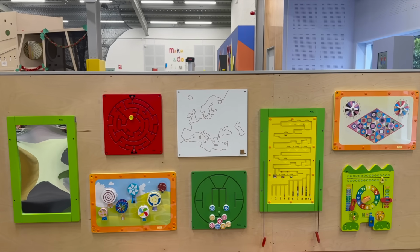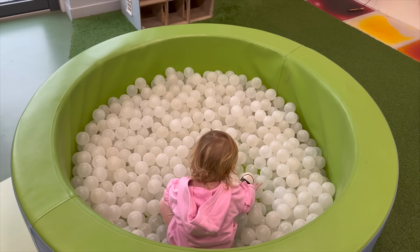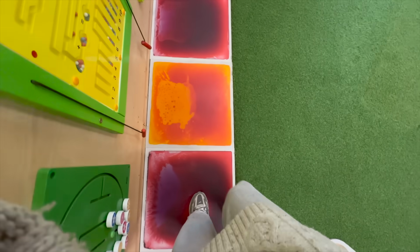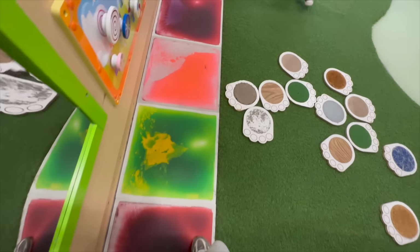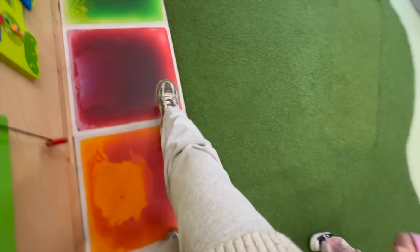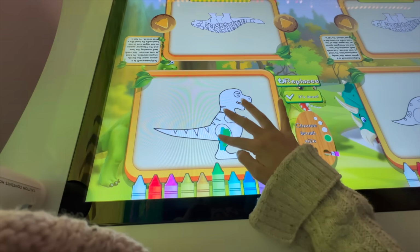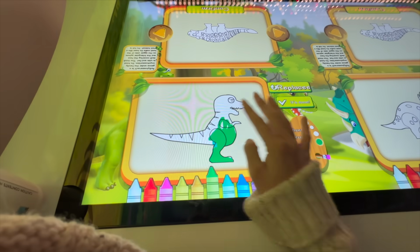You want to play with the balls? Yeah. Yeah? Okay.